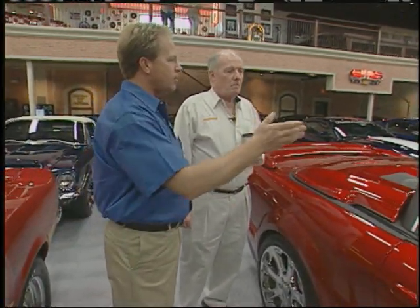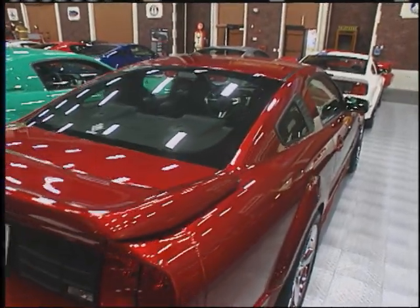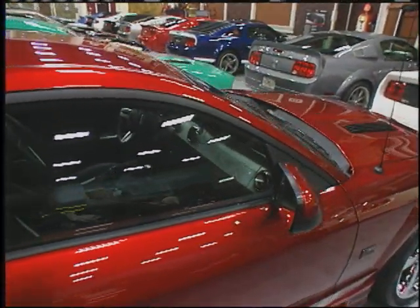Now, I see you've got another one the same color right over here. What's the story behind that? Same thing, that's the coupe. Okay. That's the coupe. They did a coupe the same color. I got both of them. So you got a set of matching twins here. Yes, sir. Wow, man, they really stand out.